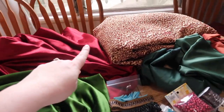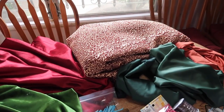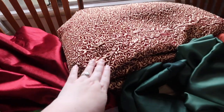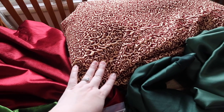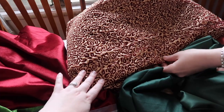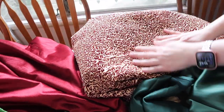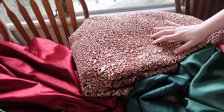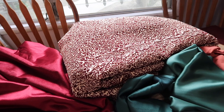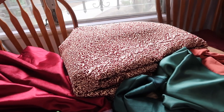So there's that one. And then over here, we had just a random find that Diana and I both went, yes. This is this beautiful gold fabric with flocked red velvet kind of flowers. It's like a faux jacquard. But it's gorgeous, and it was $4 a yard. So I got six yards. It's so light, too. And I think I'm just going to make a quick and dirty but beautiful Snow White. It's going to happen.